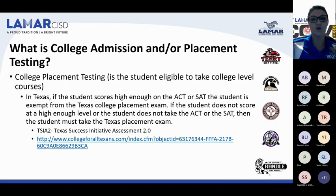So a student's college level readiness has nothing to do with their admissions. The student can take the SAT or ACT, can send the SAT or ACT scores to the college. The student may not have met college level standards on the SAT or the ACT, but the student can still get accepted to that college or university. However, in order to enroll in a college level course, the student either needs to continue to take the SAT or ACT, or the student has to take the TSIA-2.